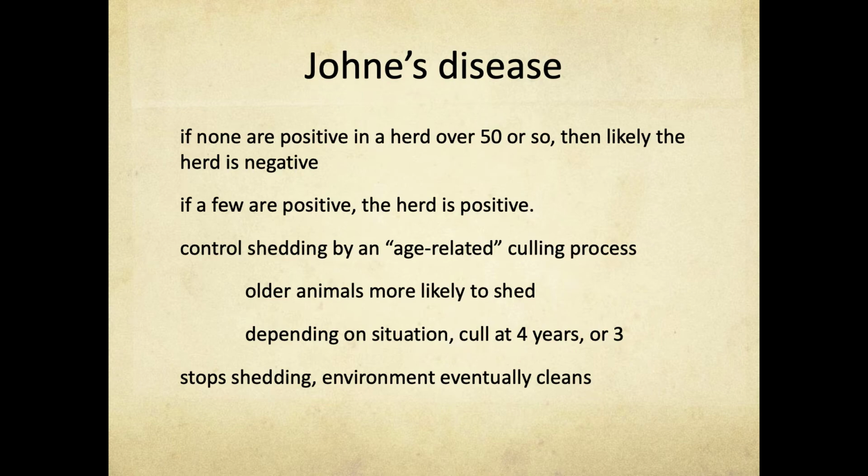You can control shedding by an age-related culling process. Older animals are more likely to shed, and depending on the situation, you can cull at 4 years, or you can pull it back to 3 years if it's a heavily infected herd. What you're doing is you may be culling some normal animals, but you're cutting down on the risk that anybody's shedding it, and you're slowly cleaning the environment. So if you stop the shedding, the environment eventually cleans itself up.